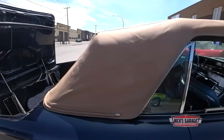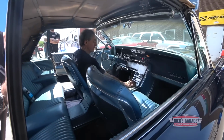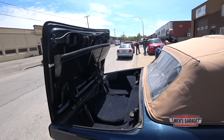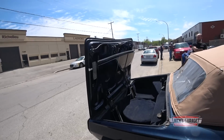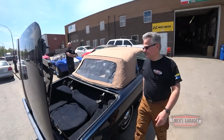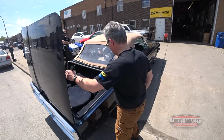Okay, now stop. Stop. Okay. Maybe, here, let me try the other way now. Okay, that works. Now it won't unfold the top, right? That's right. It used to work before.